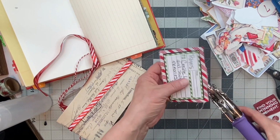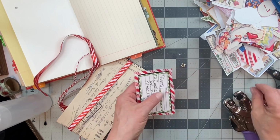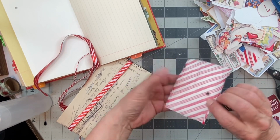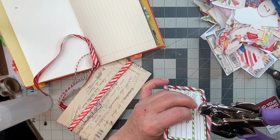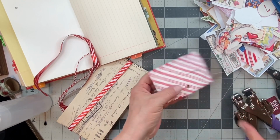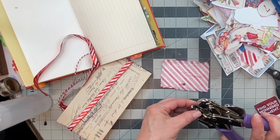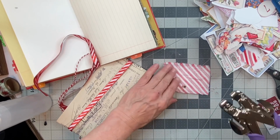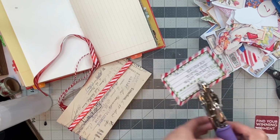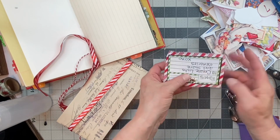Okay, so let's see. Maybe I'll do it right in the center. Like that. And then put that there. I'm not sure if that's the right one. I haven't changed it in quite some time, but it doesn't seem to be doing this star one unless the star one is different than the other ones. Okay, it worked good enough.